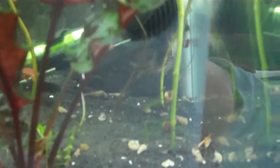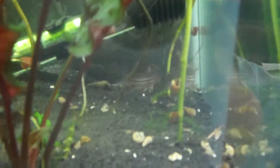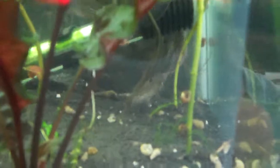2 of the fry are the ones spawning right here. So, hopefully I'll get a 3rd generation out of this. I love Corys. Not all Corys are the same. They come from the Amazon. Great fish. You know, these guys get maybe 2 inches long at the biggest.